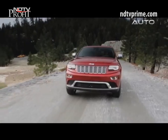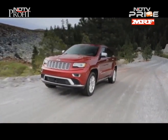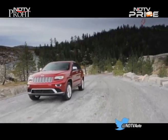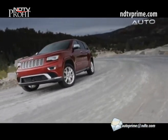The price point expected hovers at about the 55 lakh rupee mark, though this may change next year depending on Jeep's final trim and variant strategy and currency fluctuations. The car offers a few customization options, although we don't think most of this will make it to India.